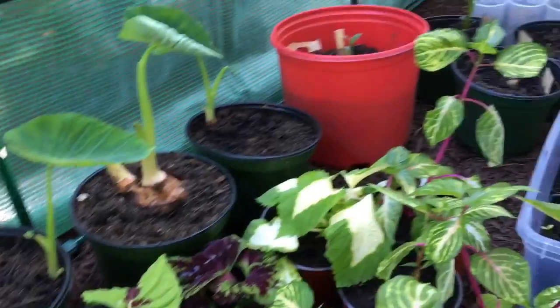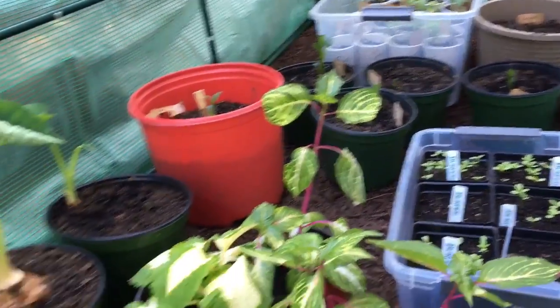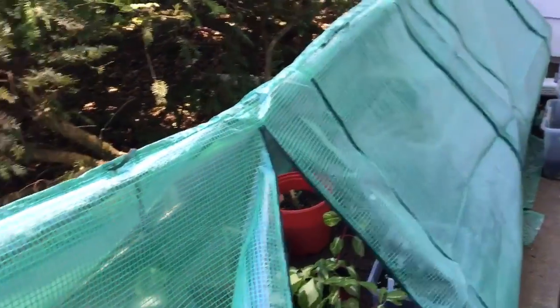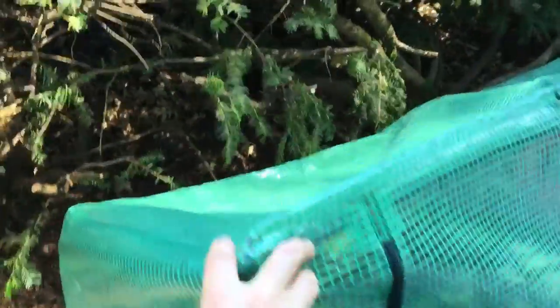And then I have some tomatoes, some more dahlias, asters. So pleased with this greenhouse. I will post a link down below on where you can get it. I did hear some reviews that the cover doesn't last as long, but so far so good. Love it.